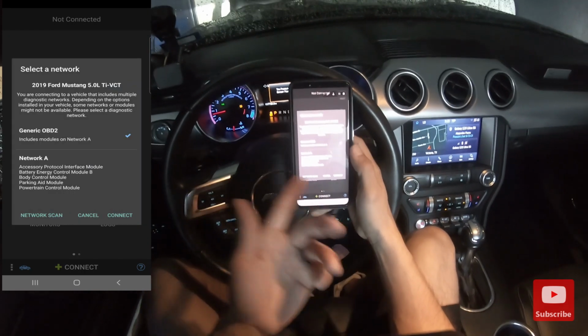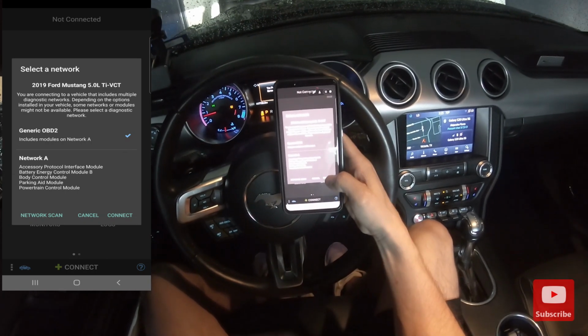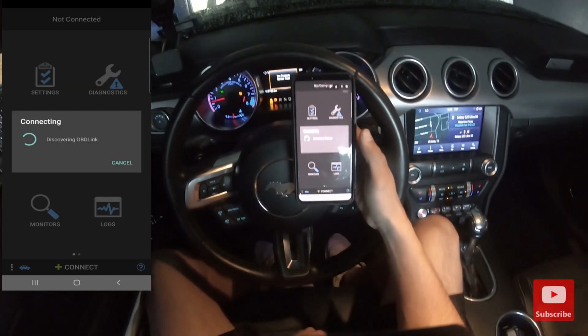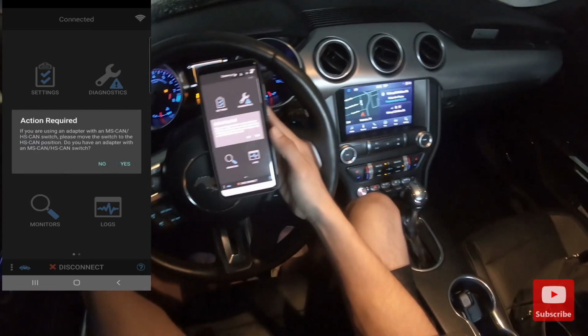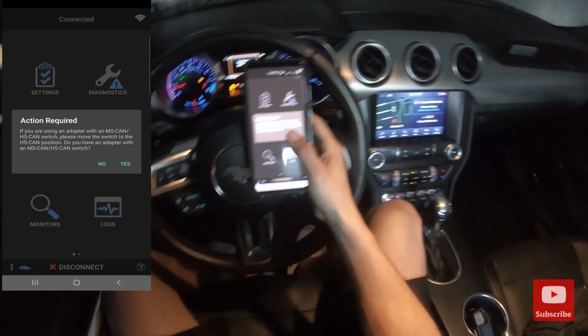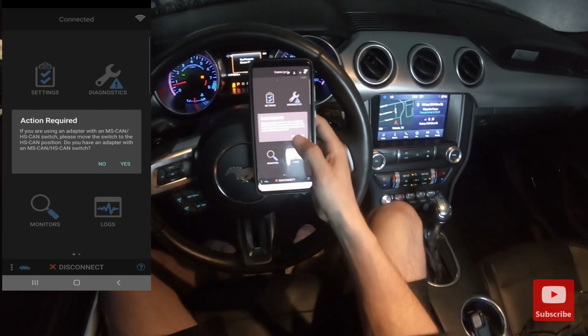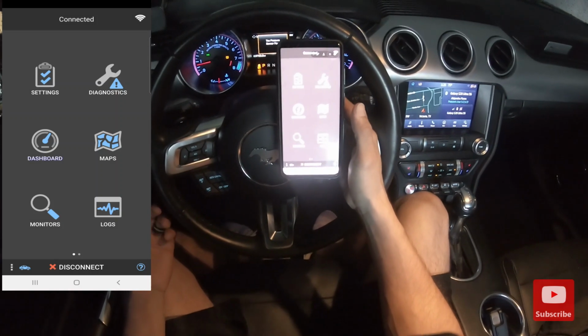So this is where it pulls up your vehicle, 2019 Ford Mustang. Just gonna hit connect. It's gonna ask this weird question if you're using an adapter for MS CAN. No, we're not. And it's pretty much connected at this point.